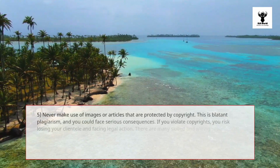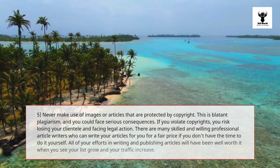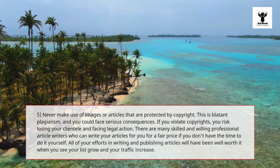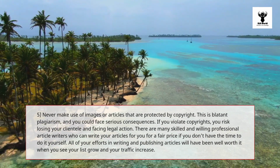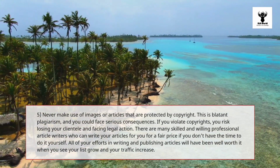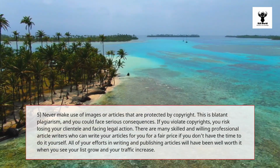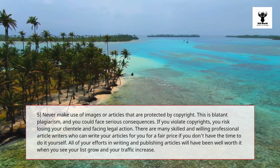5. Never make use of images or articles that are protected by copyright. This is blatant plagiarism, and you could face serious consequences. If you violate copyrights, you risk losing your clientele and facing legal action. There are many skilled and willing professional article writers who can write your articles for you for a fair price if you don't have the time to do it yourself.